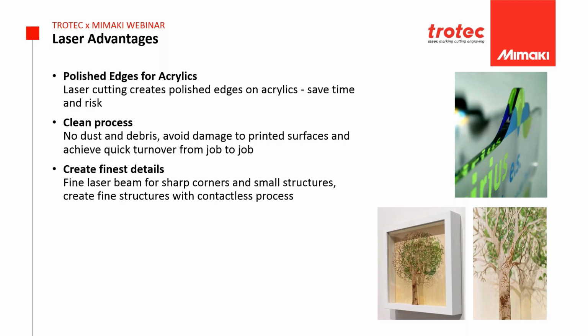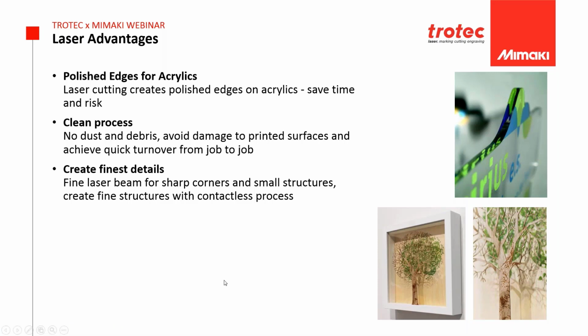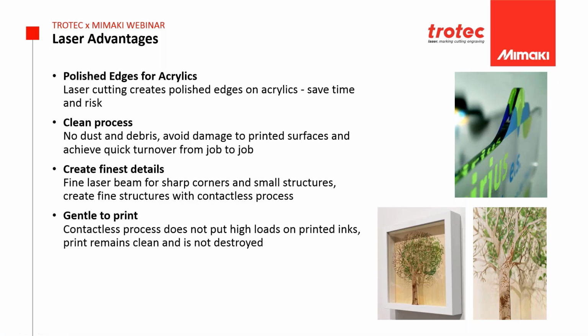You can create very fine details, very sharp corners, small structures. We have this tree example shown here. So very, very delicate structures are possible, and the shapes are not limited by your production technology. And the fourth advantage: it is gentle to your print. If you cut printed objects, there's no stress on the print, there's no vibration of the workpiece because it's contactless, and so your print remains clean and is not destroyed.